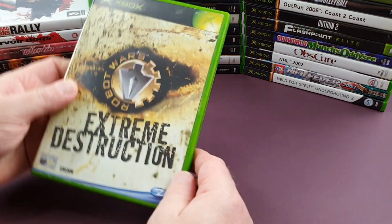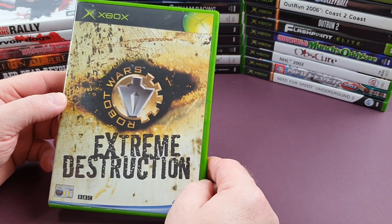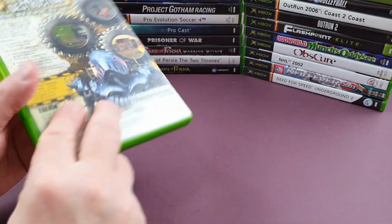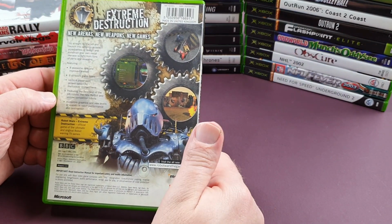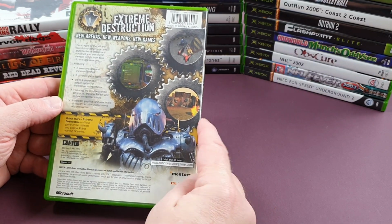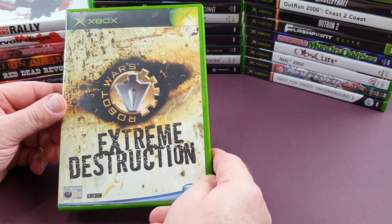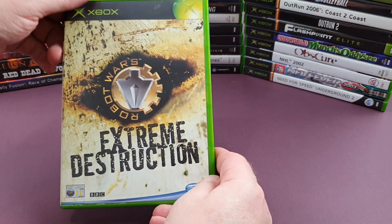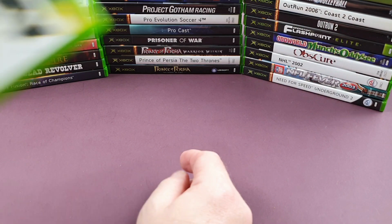This is quite fun. So anyone who is old enough probably remembers Robot Wars on the BBC with Craig Charles as the presenter. Great fun, and basically it is that. It's just you customize and make your own robots and then put them into an arena to battle against bigger robots. It's exactly what you would expect. It's good fun. It's mad as anything.